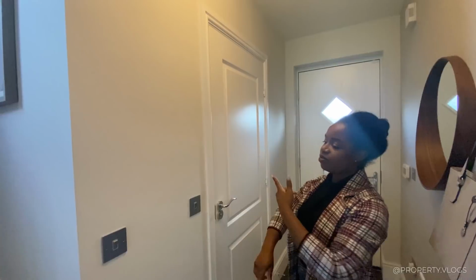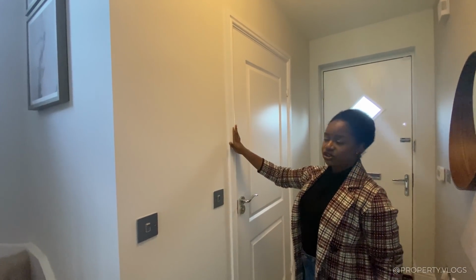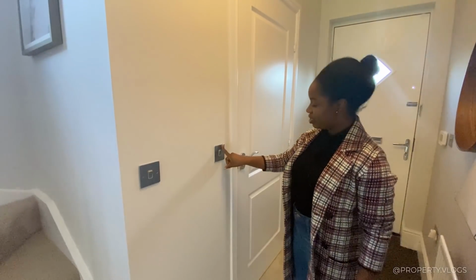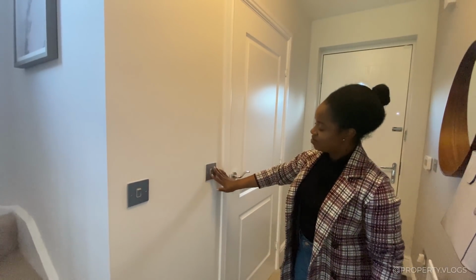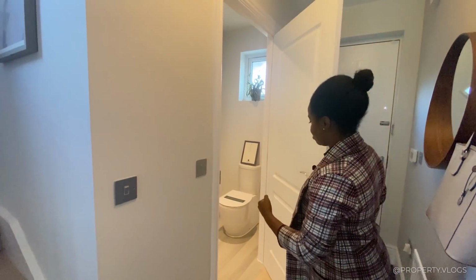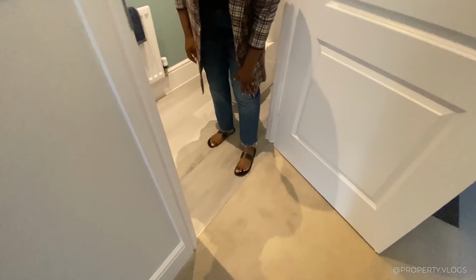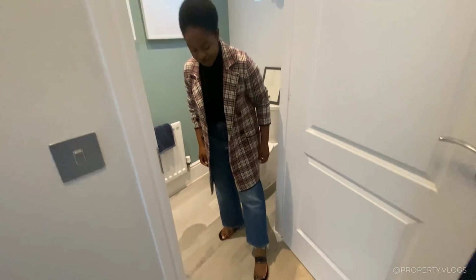I like to check the hardware, the architraves and skirting. We've got our standard traditional profiles to the architraves and the skirting, and it looks as though we've got Schneider Electric brushed metal light switches. Lovely. And chrome handles. Coming into this place, I love this slimline profile they've done because a lot of house builders tend to use the thick profiles. I love the transition strip.